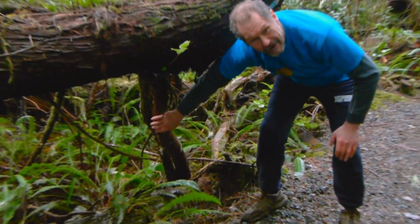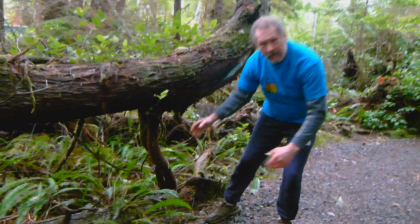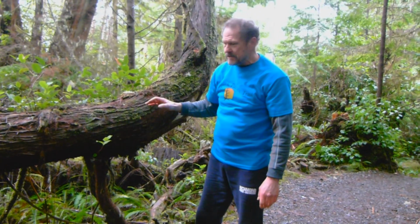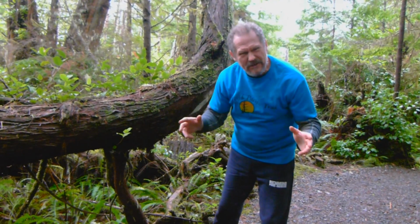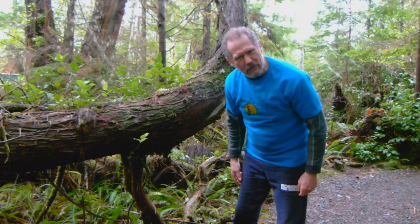And it put down an extra root over here just to help stabilize it. That's how fantastic this Western Red Cedar is. Any part of it hits the ground, it'll turn into roots. And that's just another one of the amazing things you'll find out here on the Wild Pacific Trail.